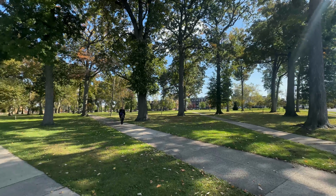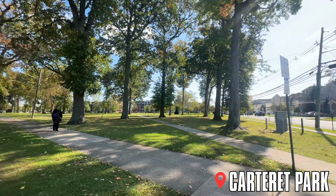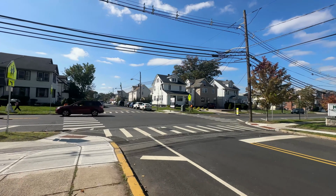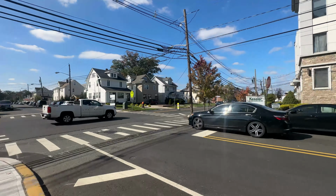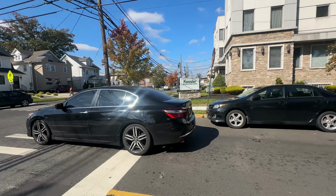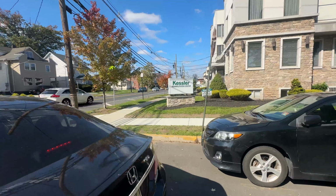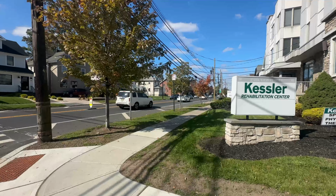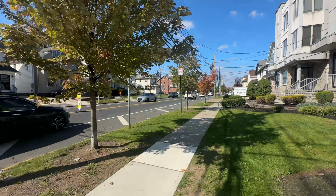So right now we're outside of Carteret Park, and this park is essentially right along Elmora Avenue. And Elmora is one of those areas where you'll find a bit of everything, you know, different kinds of people, different kinds of properties. And it's really one of those areas that a lot of people are trying to buy into, whether it be businesses or investors.